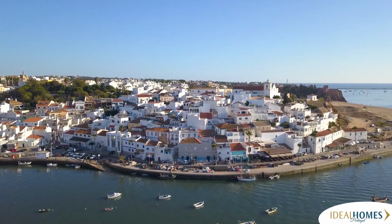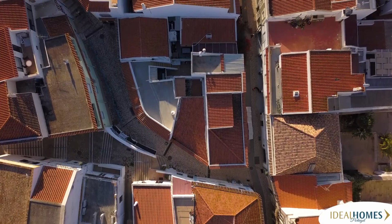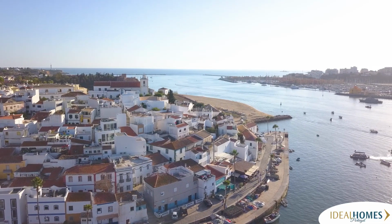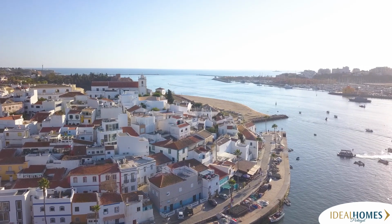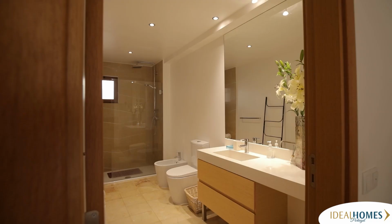And then just on the other side of Portimão, you've got this really pretty fishing village of Ferragudo. I mean, it's very famous. Lots of postcards of Ferragudo, and you can take a little taxi boat across from Portimão into Ferragudo. So you've got a town with all the facilities, quite busy. But then you take a short hop across the river to this really nice sleepy fishing village. So lots of options there, and we've got a nice property on the market there. Actually, very close to the river, very close to the promenade.